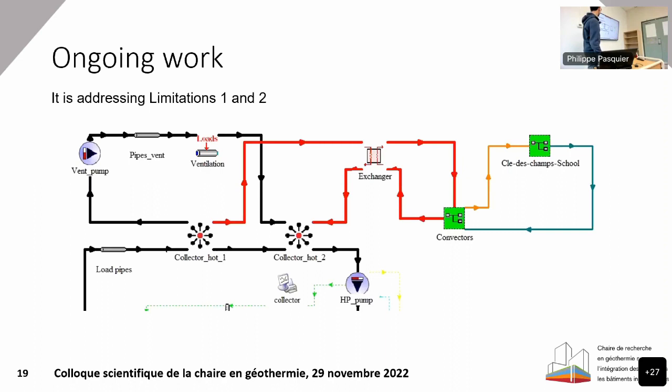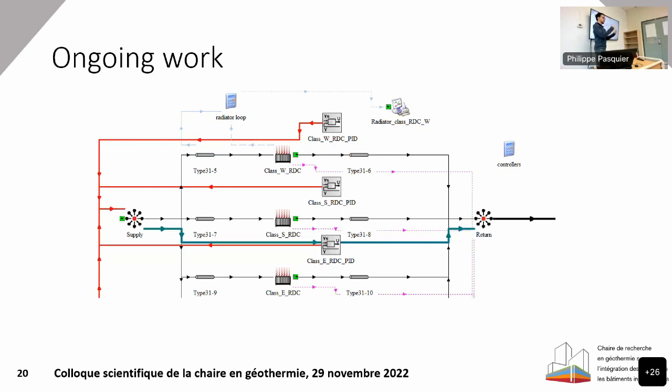So I'm trying to address this, and I divided the building loop in two. Here I would like to simulate the ventilation, and here I'm trying to simulate the convectors and the radiators inside, to have thermostatic control here. This is how the first limitation is addressed. You can see that there are some radiators that will heat each of the rooms of the building, and each of them will be connected to a controller. In this case, it's a feedback controller regulated by the indoor temperature. It's a more realistic thermostatic control.